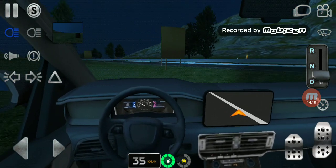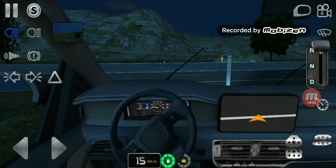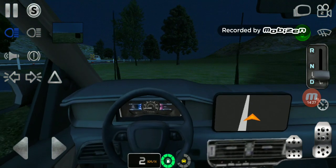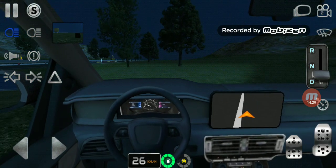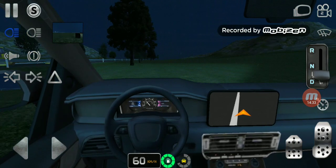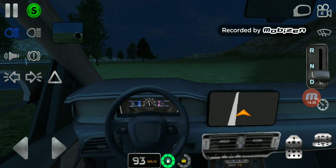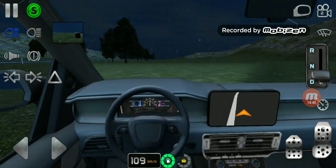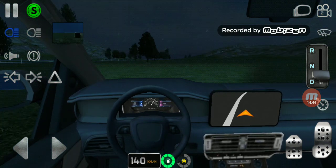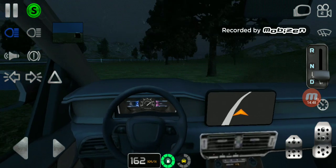But then again, I reviewed a sports model, while this was a luxury model. The Cadillac Escalade I reviewed last week was the sports kind. This is just a regular model, like a regular luxury SUV. I don't have the sport model. And even though this is a non-sport model, the acceleration is faster. Okay, I like that.